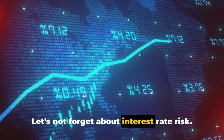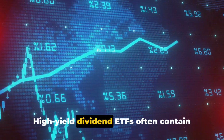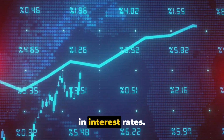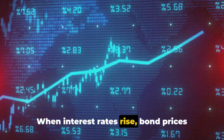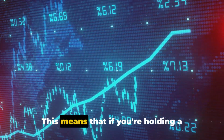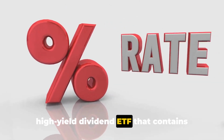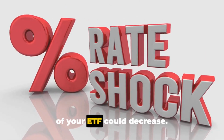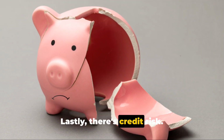Let's not forget about interest rate risk. High-yield dividend ETFs often contain bonds, which can be sensitive to changes in interest rates. When interest rates rise, bond prices typically fall, and vice versa. This means that if you're holding a high-yield dividend ETF that contains bonds and interest rates rise, the value of your ETF could decrease.